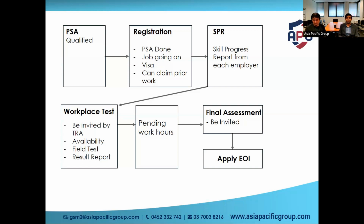Once the progress report is submitted, 6 months has already passed since the PSA registration, and the SPR is done. Now you can book your test, the field test. TRA will invite you to apply for the test. You cannot apply for the test on your own. TRA or job ready program staff need to check how many hours you have already spent, how much skill you have already progressed, and the verification of the employer, all these things, before they invite you to apply for the test. They are happy with your previous data. They invite you for the test, you book the test.